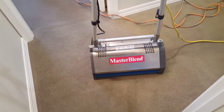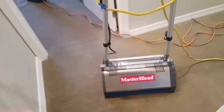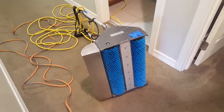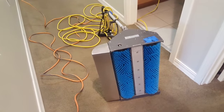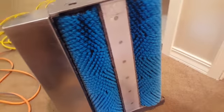But for those curious about what a CRB actually is, this particular machine has counter-rotating brushes under it. And let me flip it over real quick and show you. So what these brushes allow is for the agitation of gently uplifting the piling of the carpet fibers, and it agitates your cleaning solution pre-spray that we put down into the carpets. So it's scrubbing the carpets the same way you would scrub dishes in the sink when you're washing dishes.